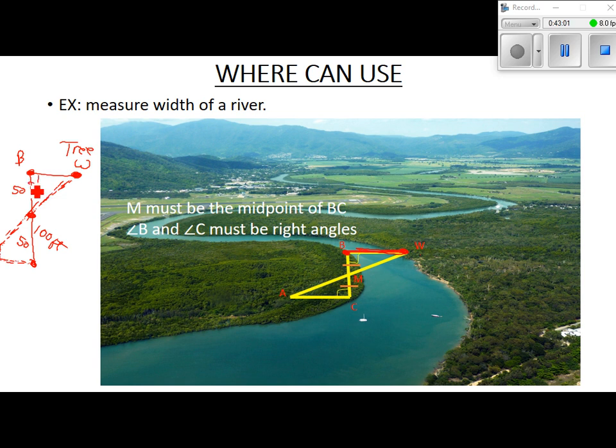I know this is a right angle. I know this is a right angle, so that's a pair of angles. I know this segment's congruent to this segment. That's a pair of sides. What do I know about these two angles right here in the middle? They're vertical angles, so that's another pair of angles. What do I know about those two triangles now? They're congruent. Can I figure out how far it is across that river?